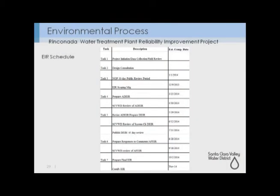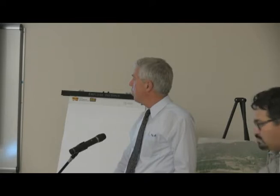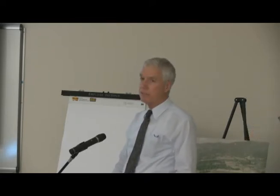As we go through these processes, one of the big things we're always looking at is the environmental impact report and how we stay on schedule for producing an environmental impact report. And a lot of the work to do the environmental impact report is already done. That's the studies of the biology, the studies for traffic, archaeology.